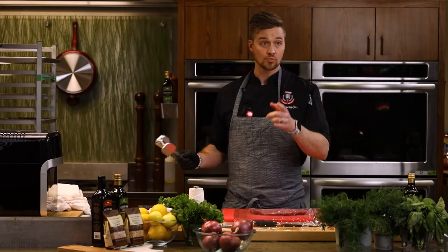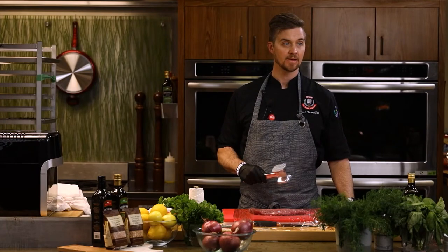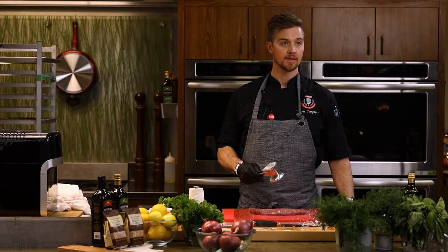And that's per serving, right? Yes. A good serving of pork would be 3 ounces.